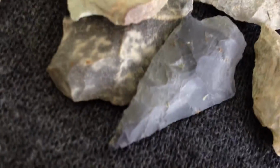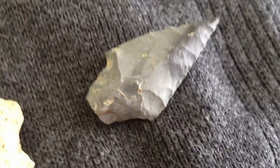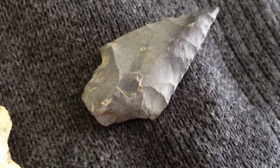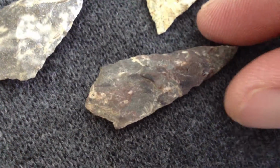Look at this piece here. Coming off a B&B field. Just a fantastic looking point. Varied materials when it comes to points. Reddish brown right here. So to me, I say to myself, well, what are you going to do? Are you going to just leave them out there if you're going to travel that way? Not me.